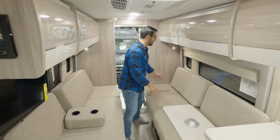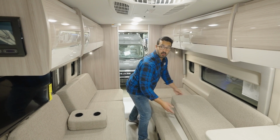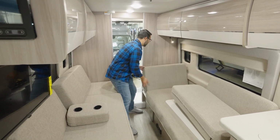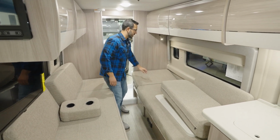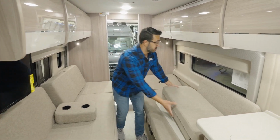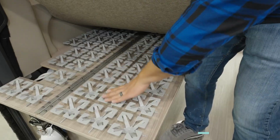Also, almost forgot to mention, these do pop up. So if you want to do some light reading at night, right? Or maybe watch TV, because you have a TV here that can fold out. These do lift up, and you have a little system where it can sit up just like that, and that is adjustable.